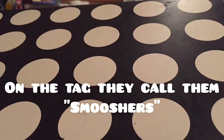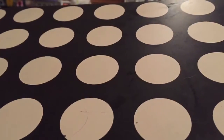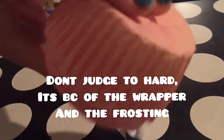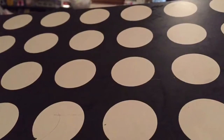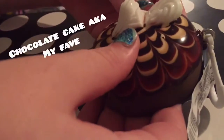So, the first thing I have is this cupcake. It was $3. Doesn't even squish, yeah, well, but it was really cute, so I got it. The next one I have is this chocolate cake, which I really like.